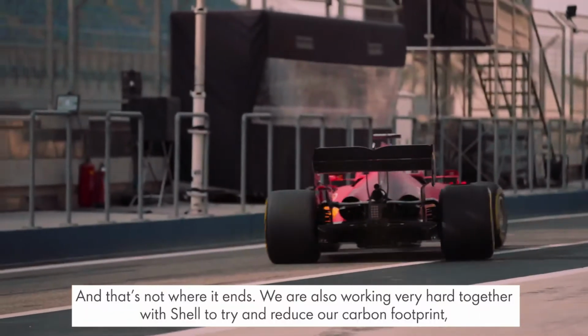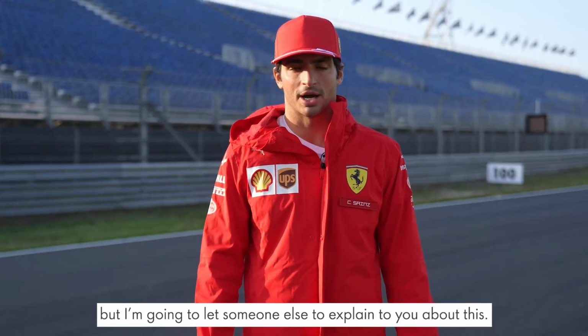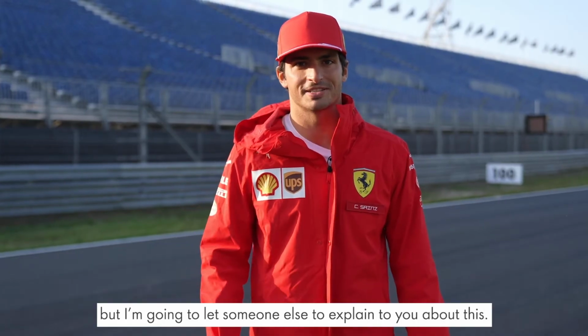And that's not where it ends. We are also working very hard together with Shell to try and reduce our carbon footprint, but I'm going to let someone else explain this to you.